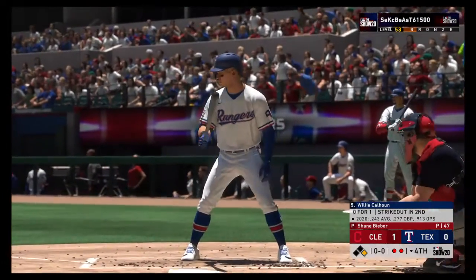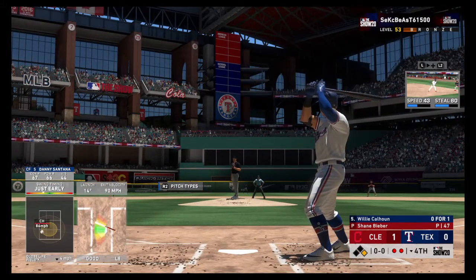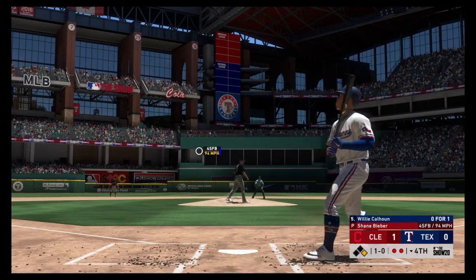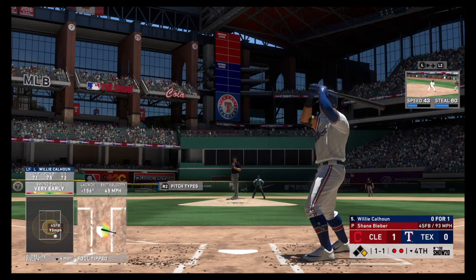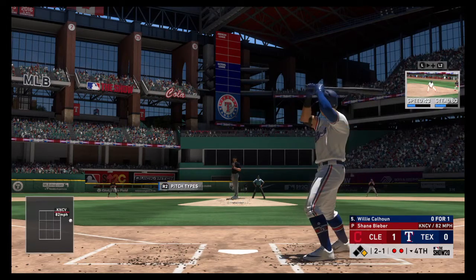And here's the former prized Dodger prospect, Willie Calhoun. He was a strikeout victim in his first try. Yeah, kind of shocked he got blown away with a fastball. You could tell he was late on that one. And we'll see if he tries to cheat to something this at-bat. One ball, no strikes to count. Ready with the 1-0. Breaking ball that time that misses out of the zone.